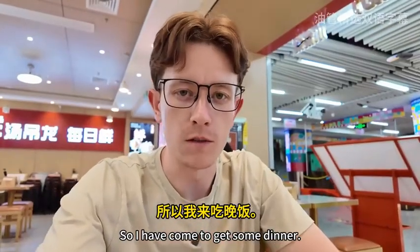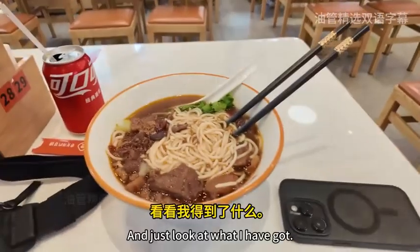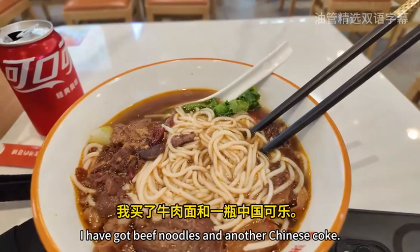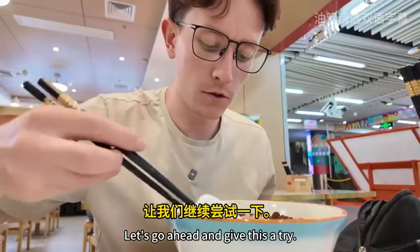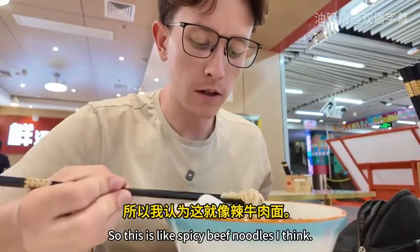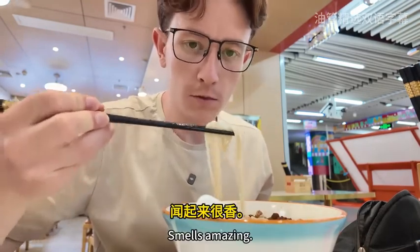So I've come to get some dinner. It's about 8 p.m. and I'm downstairs in Link City. And just look at what I've got. I've got beef noodles and another Chinese Coke. Let's go ahead and give this a try. So this is like spicy beef noodles, I think. It looks amazing. It smells amazing, so.